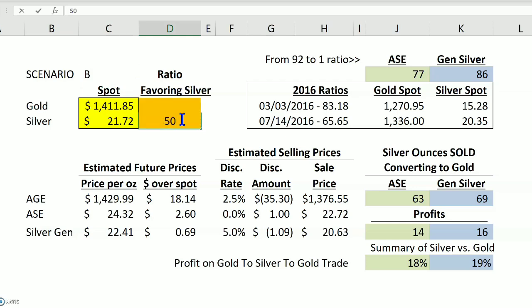Let's say the ratio goes to 50-1. Again, same price is constant here on the gold side. That means silver needs to be $28.24 per ounce. Now that seems like a big number, right? That seems like a pretty big number, but it's all about the ratio. But anyway, just doing the same math, guys, because we're focusing on the ratio, not the price.